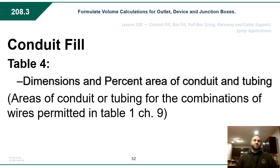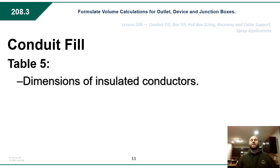And so to break it back down, Table 1 tells us what the standard is. Table 4 applies the standard to each individual conduit or raceway. And then Table 5 gives us the actual dimensions of the insulated conductors, so we know how many of them we can fill in the raceway or conduit that we found in Table 4. Table 1 sets the standard. Table 4 gives us the dimensions applied by that standard. And Table 5 gives us the dimensions to fill that standard. Those are your 3 tables for conduit fill.